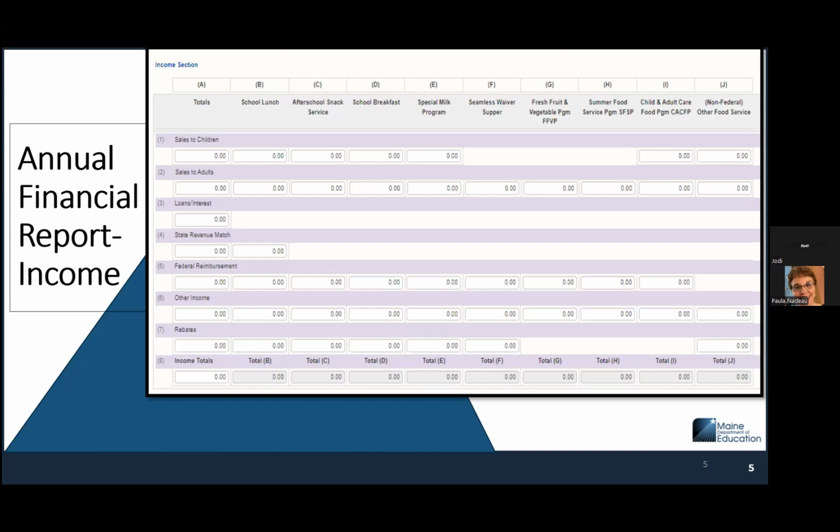Line 2, sales to adults. Report income received from adults for meals and food sold during meal service. Again, you're keeping daily records of adult meals income by program and report this income under each program. All other food sold would be reported under column J. And I will say that some have just put all adult meals in column J for a complete meal, and that's fine. Or you may put it in school lunch or school breakfast, as long as it's a complete meal. Otherwise, everything should be going under J for an adult meal.